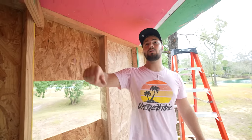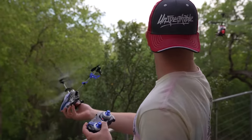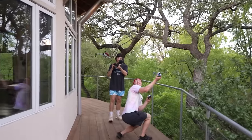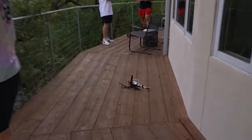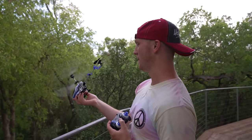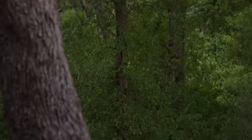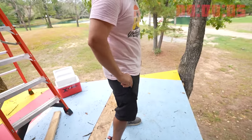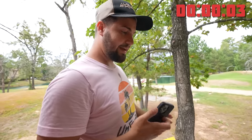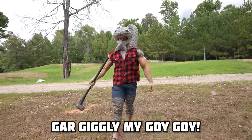Got a wall, got a ceiling, kinda. It's not the best. That'll be the balcony. All right, so we're gonna send... we have RC helicopters and we're gonna send them out to the other tree houses. Let's go. Oh, there it goes. Okay, that's the timer. Oh, okay, he's coming. Time's up.